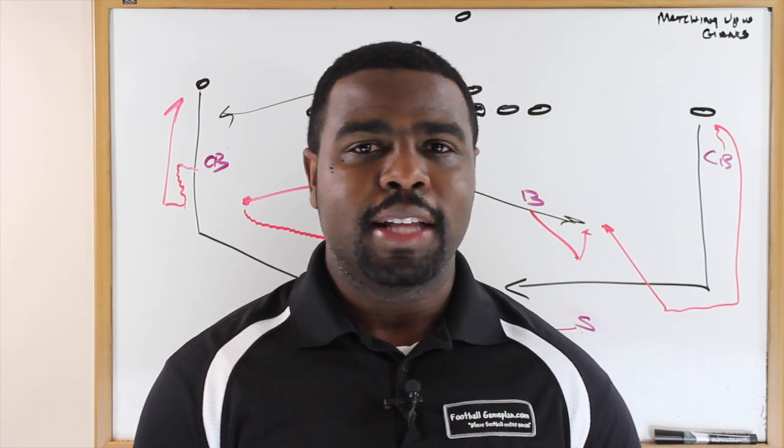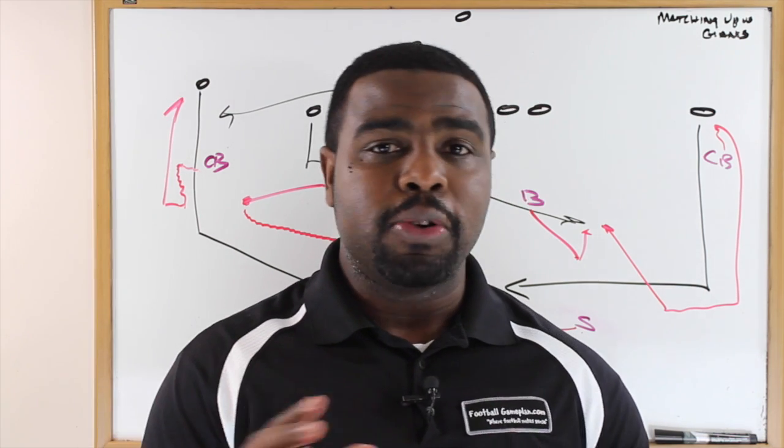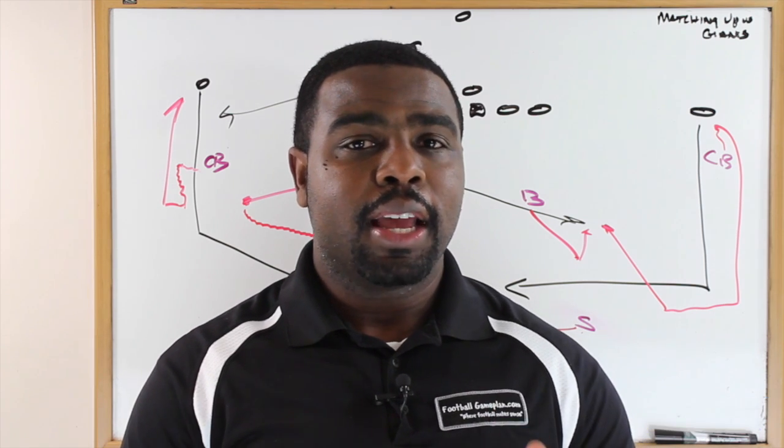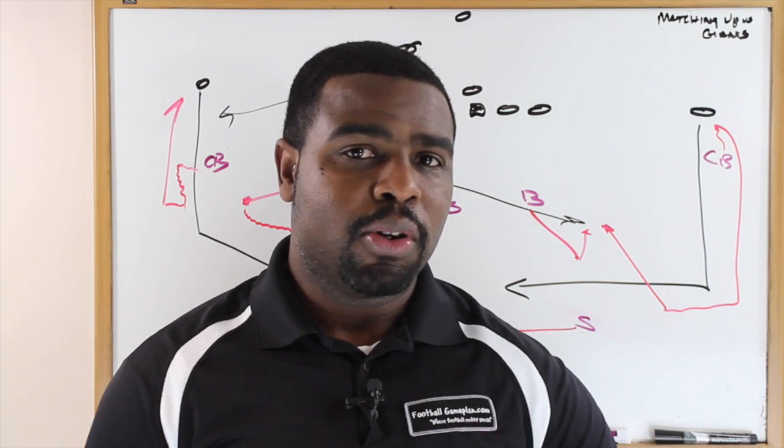It's like a two-layered concept. You're going to have the in and the post. You're trying to influence the safeties, but if the corners and safeties are in unison with their communication, they can effectively take this away from the New York Giants.